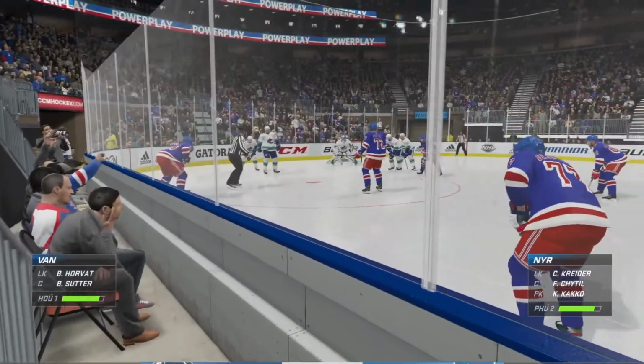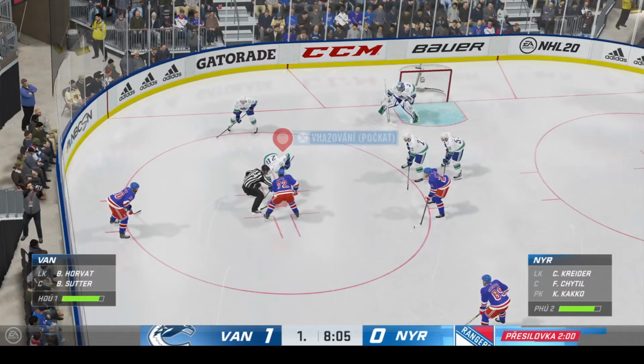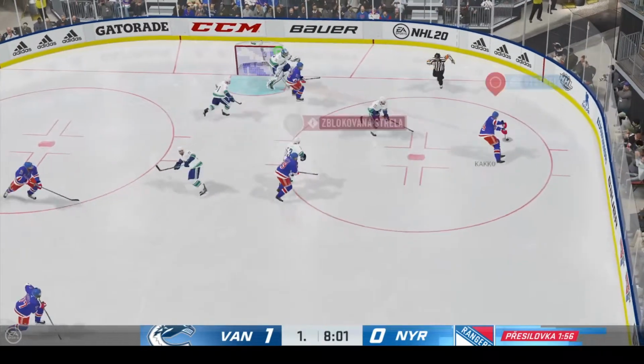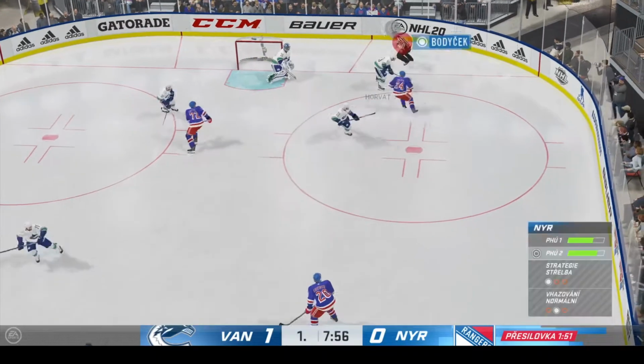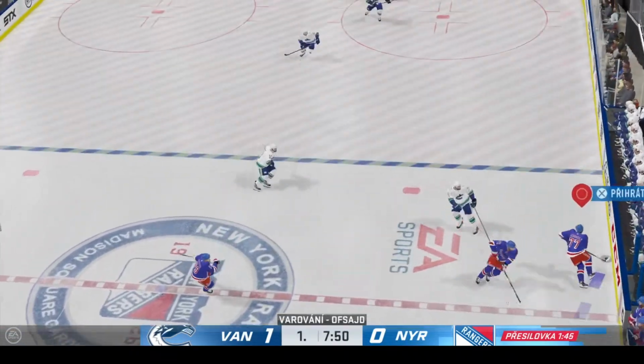The Rangers get their man advantage unit out there for the first time tonight. They've been running around trying to get this game tied up. They earn a power play, and now they'll have that chance. Quick puck movement always seems to work best for them. Vancouver's going to be able to kill a few seconds off now with the puck. Gets it out of his own end.